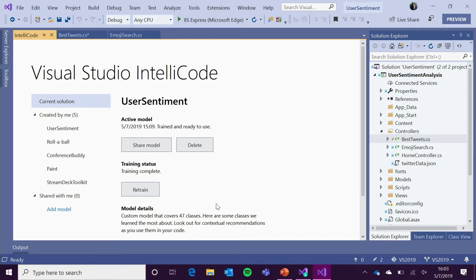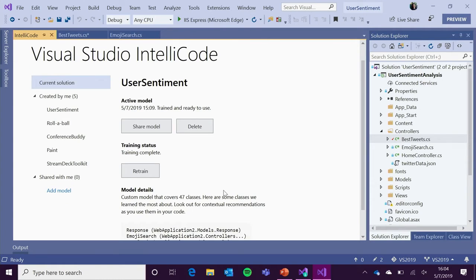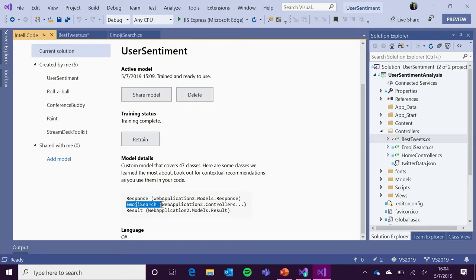And basically what this will do is it will look at my solution. It will take a sort of class relation map. It'll take the smallest amount of data you need to build your own model. So it's going to give you contextual recommendations off your own code inside Visual Studio, which is awesome. So here you can see we actually found emoji search, and IntelliCode is going to give me emoji search recommendations.